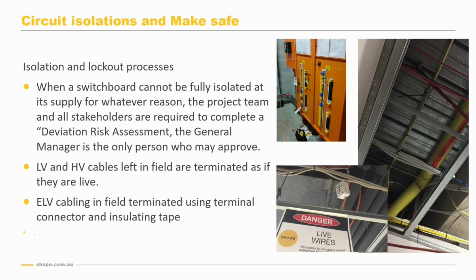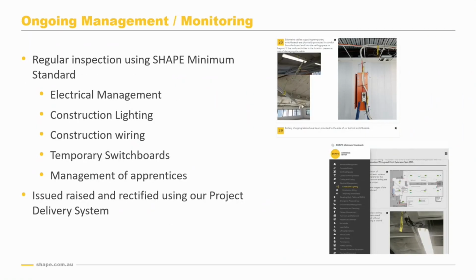We do have special signs, as you can see here, and we also have special tape that we use to mark as visual warnings that the cables are live. Throughout the cycle, the site teams complete inspections to verify that the controls we've put in place are effective. The inspection and verification of controls for the new install are also checked for effectiveness.